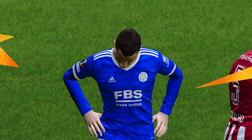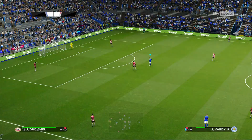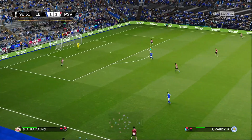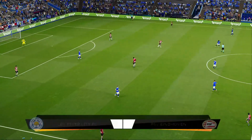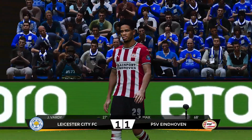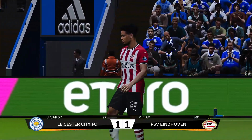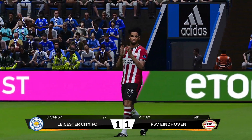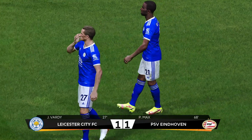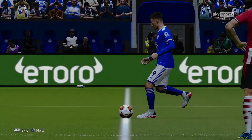Jamie Vardy. Bierman for Van Ginkel. That's it. A 1-1 draw. Great matchup here between these two sides. The second leg at the Philips Stadion, Eindhoven will settle this one. This one's 1-1. Let's take a look at our highlights.